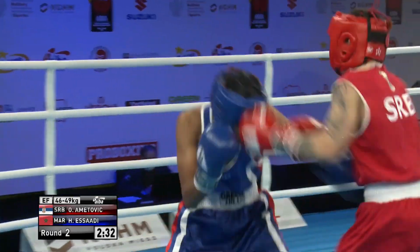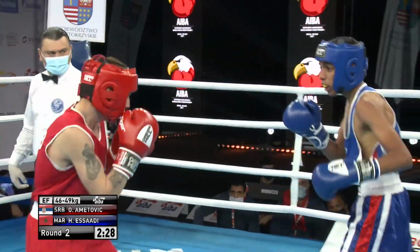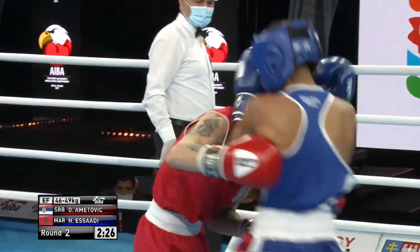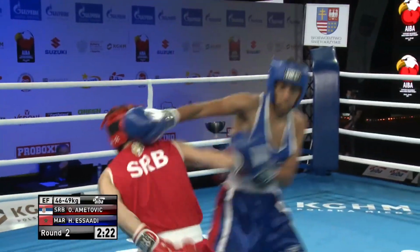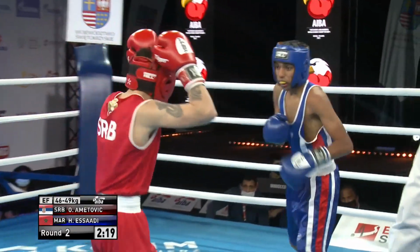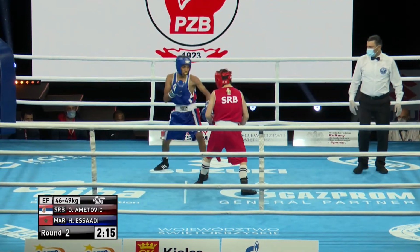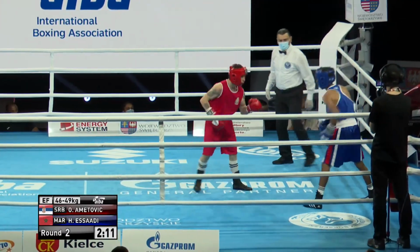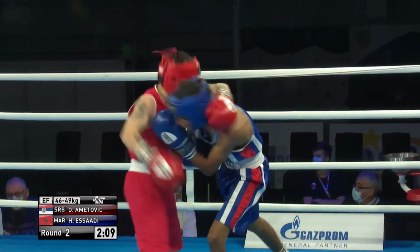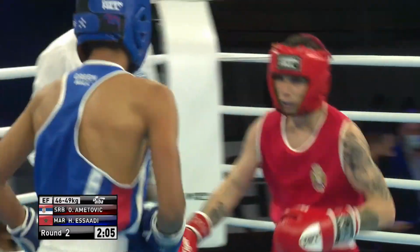So AMETOVIC in the red, just looking to try and swarm ESSAADI in as educated a fashion as he can, just dipping that head as he came forward. He gestured towards the canvas a few seconds ago. I'm not quite sure why, because there's nothing on it. He's thrown plenty on AMETOVIC, but he hasn't had anything like the same completion rate that he had the other day against Jadrisiak, who did tend to stand more in front of him than ESSAADI.